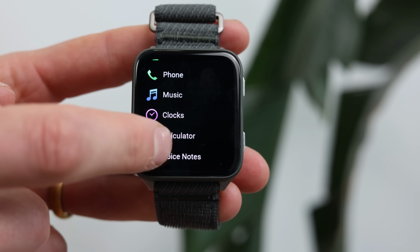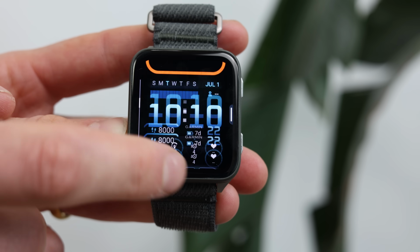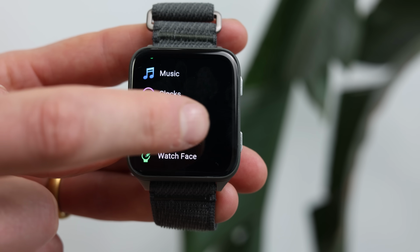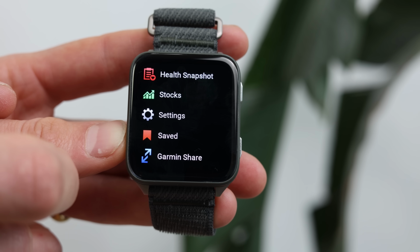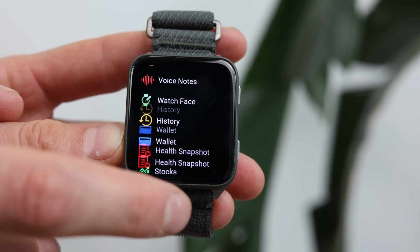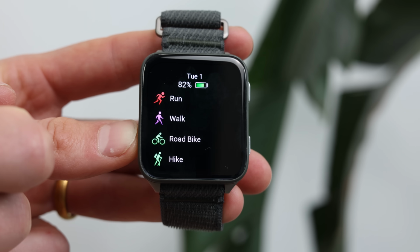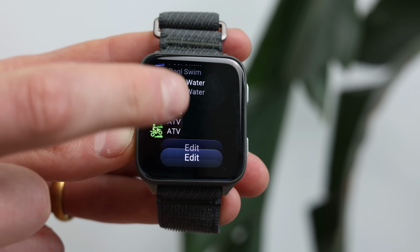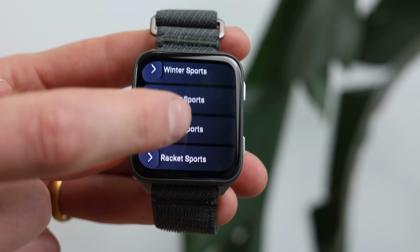Watch face, which is weirdly not in settings, it's right here, and you can't just tap and hold on the watch face. You have to go here to change that. You also have history, wallet, snapshot, or health snapshot. You can check out your stocks, Garmin shares down here, and on the very top, if you tap on activities, this is where you can get into all of your activities, and you can save your favorite ones on the top. You can go down to more and have an entire list that's categorized. So like racket sports, you can go down and find pickleball, paddleball, racquetball. There's a lot of those.